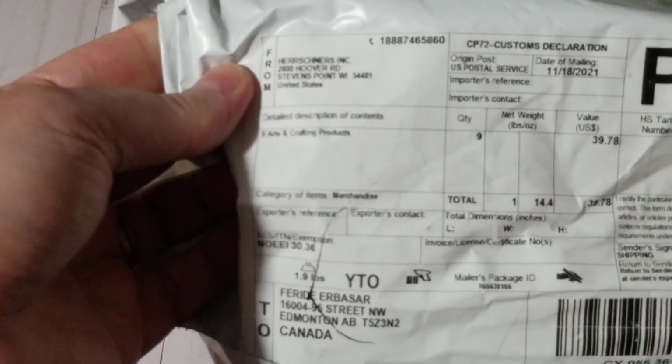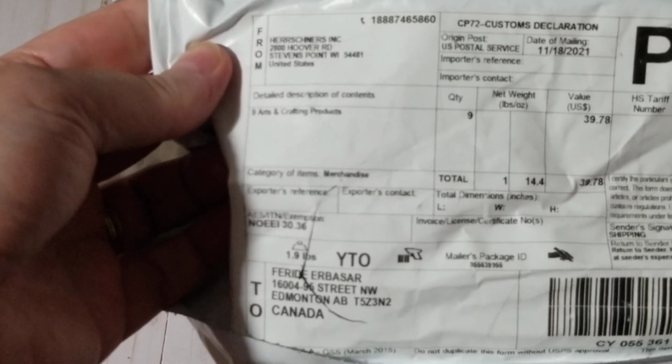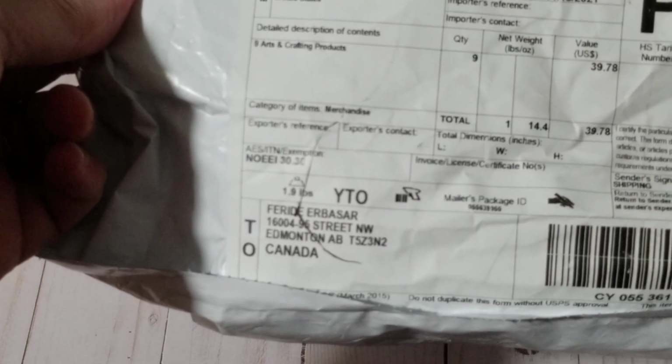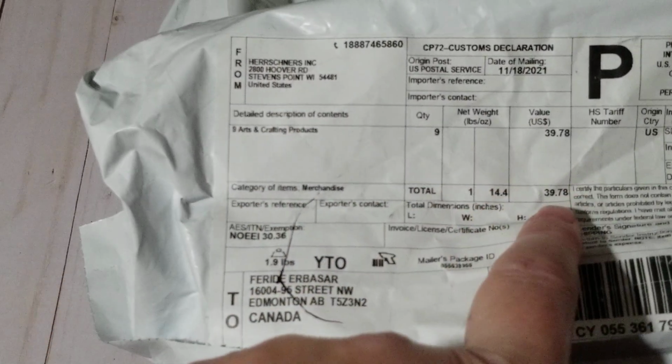I have purchased some yarn in October. It was the end of October, I believe October 29th, from Herrschners. They took their precious time to arrive. I hope it didn't go to the West Coast, where the Vancouver area is a disaster. It did arrive with a rip. It's Herrschners again, from the United States, WI, Stevens Point. It says 9 pieces I have ordered, and I paid 39 American dollars, so I did not pay a custom fee for this package.